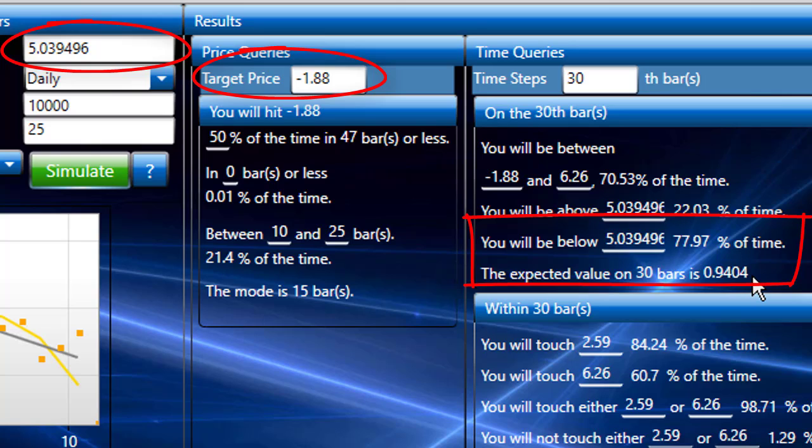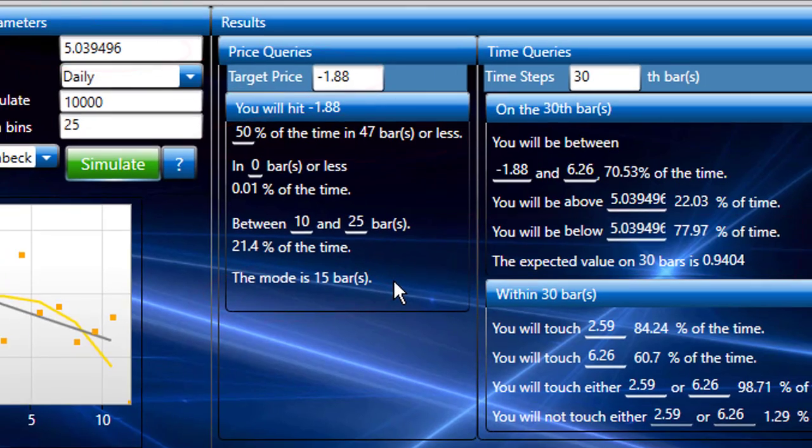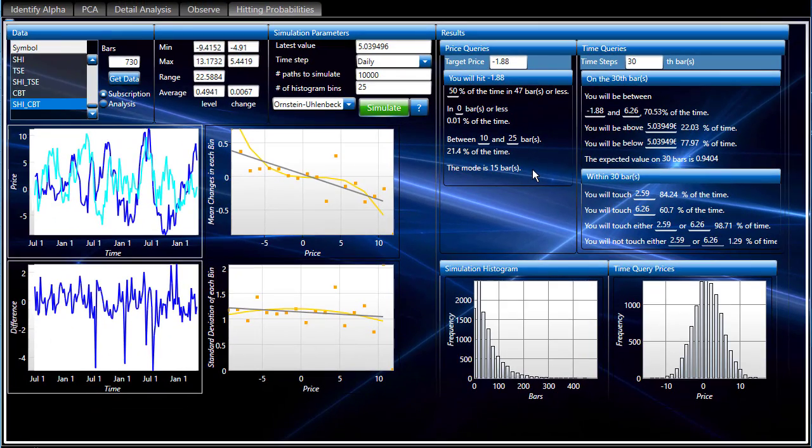And the fact that it's already moving the right direction makes it generally a safer thing for the short term anyway. It's showing that we'll hit the target price half the time in 47 bars, and the mode being only 15. And again, I think all these things are saying, hey, it's already started moving. Let's see what it does. So let's keep an eye on it. And if in 2 or 3 weeks it isn't where we want it, we'll consider whether we would like to keep this trade or put that money somewhere to work elsewhere. But for right now, let's make this the recommendation.